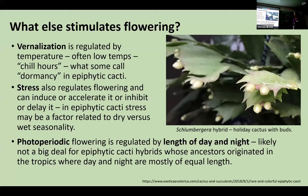Another thing that stimulates flowers, what also stimulates these for growth or for blooming, is what we call vernalization with low temperatures. And if you're keeping these in a greenhouse at a constant temperature, you may not get enough of a stressor on the plant to make it want to bloom. And the blooming is what the plant does when it's thinking it's going to die, in a way. It's wanting to reproduce and to perpetuate itself.